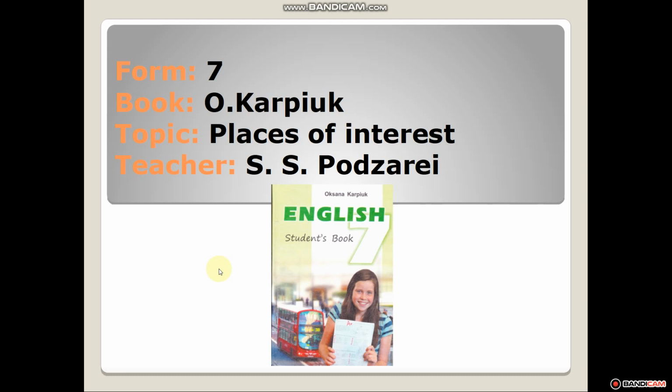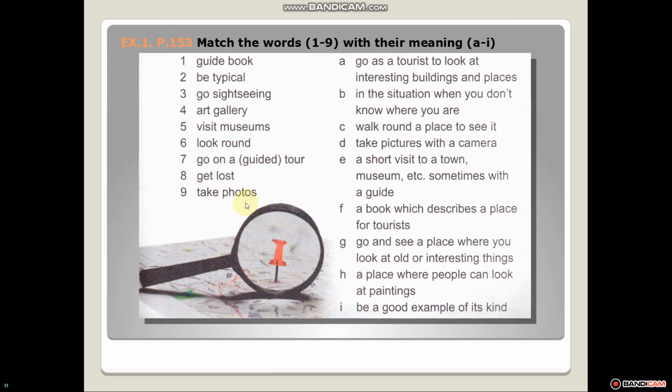Today we'll start to speak about a new topic, places of interest. Let's start. So, exercise 1, page 153. Match the words from 1 to 9 with their meanings from A to I.